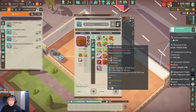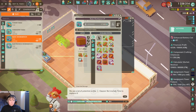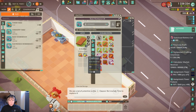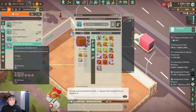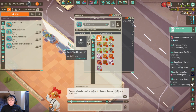Okay, so refined wood is created by a basic workbench. Looks like so another basic workbench for refined wood, and that just takes wood and chemicals. Good. The other component was metal sundries. Metal sundries are also created on one of these desks.